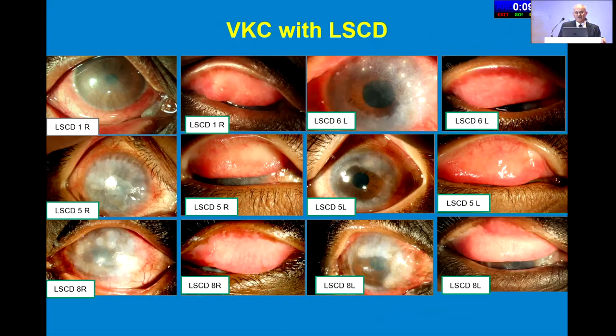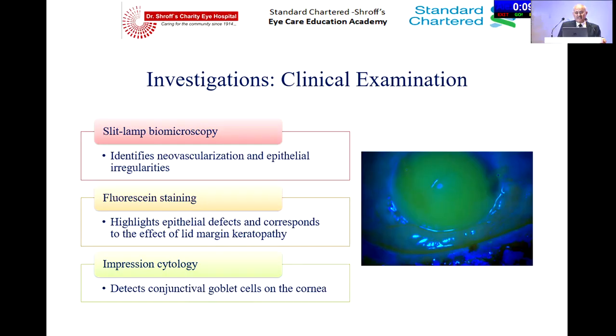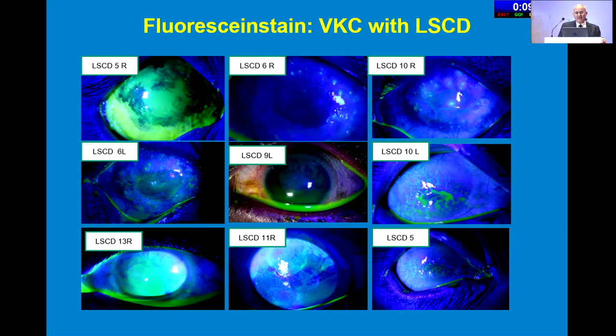These are patients with VKC with stem cell deficiency. Investigations: again, mostly we make the diagnosis by slit lamp biomicroscopy and with fluorescein staining. Impression cytology is very rarely used unless you are doing research. For example, fluorescein staining can tell you much more about the surface and its health, especially the epithelium.